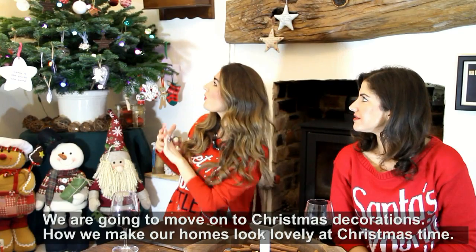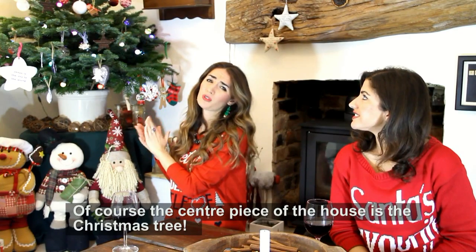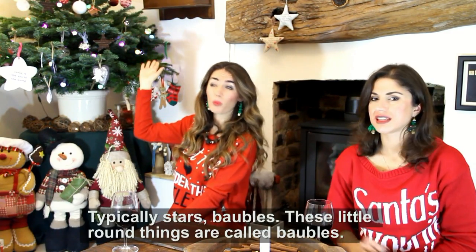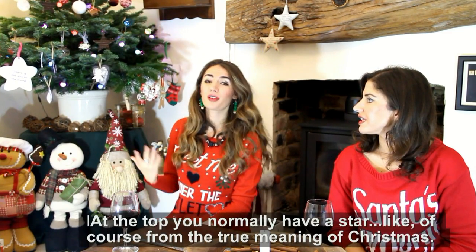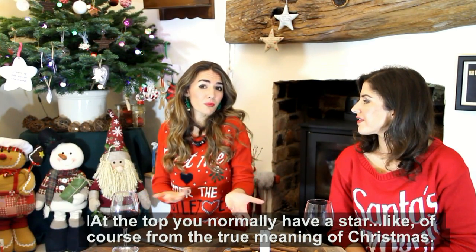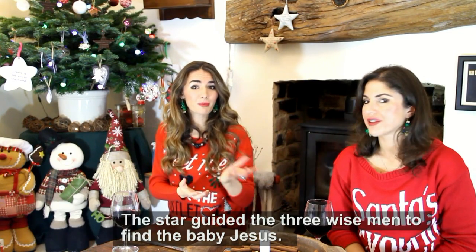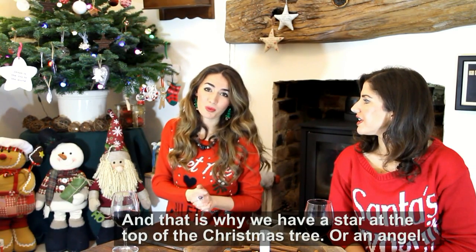Of course, the centerpiece of the house at Christmas is the Christmas tree, and it's always very fun to decorate the tree. We put lots of nice things on it. Typically, stars, baubles, these little round ones here are called baubles. And at the top, you would normally have a star, from the true meaning of Christmas, which is the religious story about the birth of Jesus. The star guided the three wise men to find the baby Jesus. And that's why we have a star at the top of the Christmas tree, or an angel.